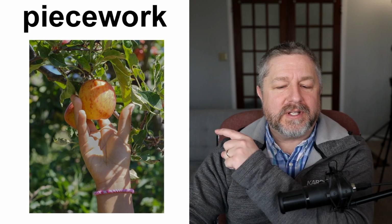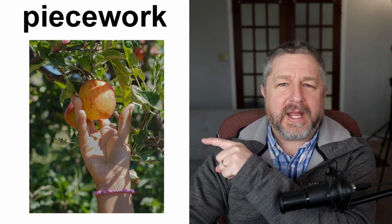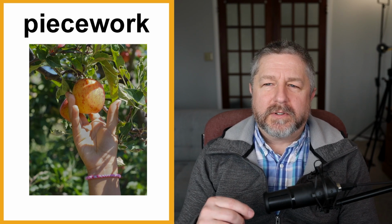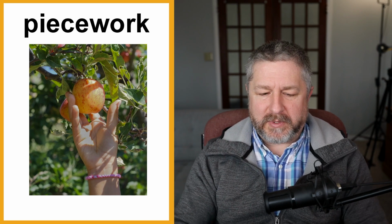So that's why I put a piece of fruit here. Often people who pick fruit are paid by piecework, although I'm not sure piecework is legal in Canada anymore. I should check into that. When I was a kid, it was legal, and it might still be legal, but it's when you get paid for every part of the job you do instead of getting paid by the hour.